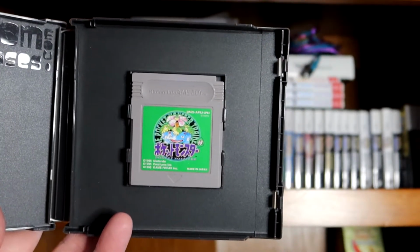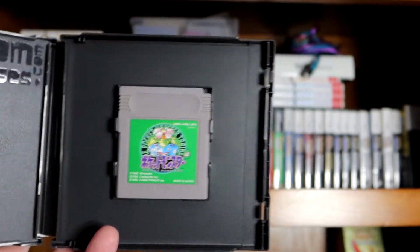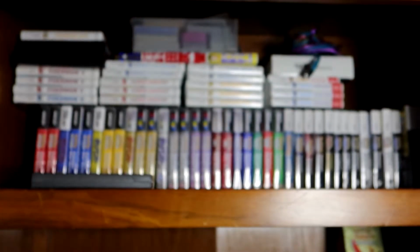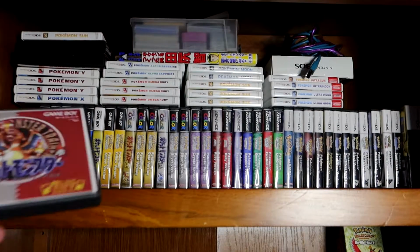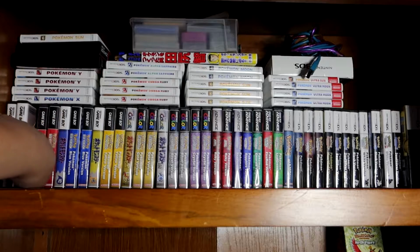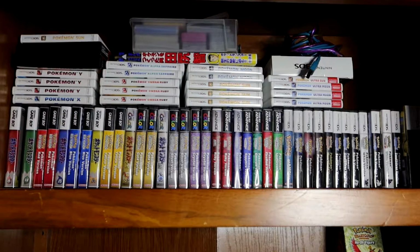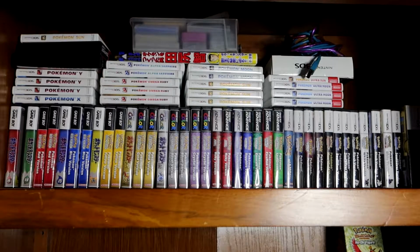It is worth noting the original games didn't have the colored plastic in Japan the way they did in the US. A lot of people don't know that, and they think that automatically it would be colored, but it's not. So just a little neat tidbit for you. And on the top over here, I just have some link cables, because you never know when I'm going to need to trade anybody in this world where most people don't have it.